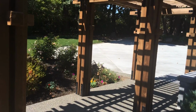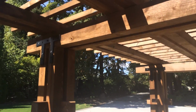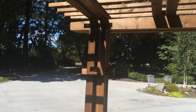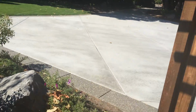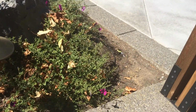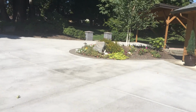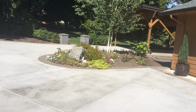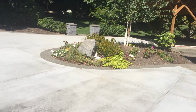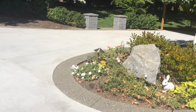We need to stain the gazebo here pretty soon after its first season. In typical fashion, the petunias have petered out and they're not looking too good. We start them off in the season, they look pretty good at the beginning, and then they get pretty sorry looking towards the end of April, or excuse me, end of August. So they're looking pretty dry.